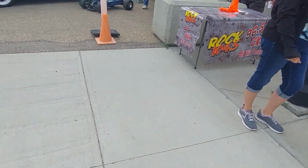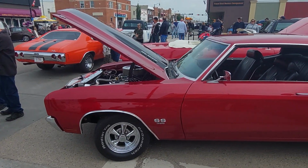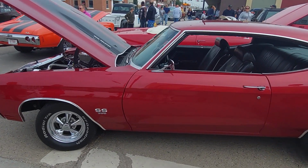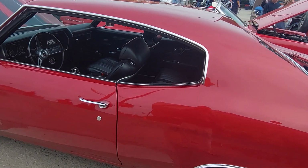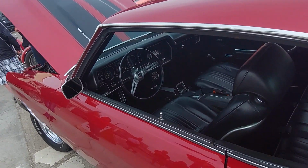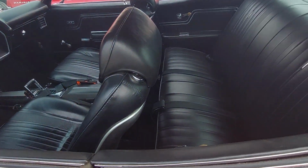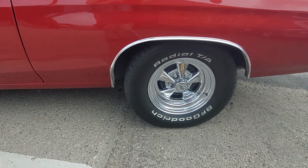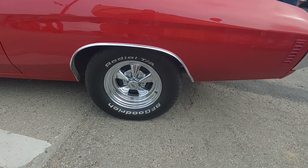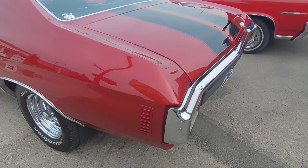Yeah, if we continue on, you'll see another. This one is a 70 Chevelle 396 car, or at least it was a 396. I don't know if it still is or not. See the awesome interior, right? And again, more Krieger SS mags. I love these old Kriegers, honestly. They just have a killer look at the back.